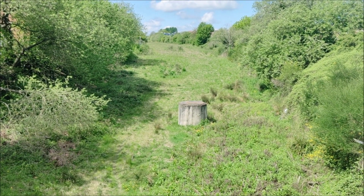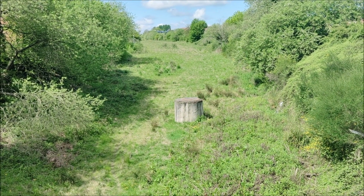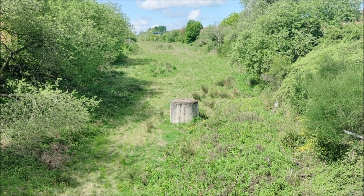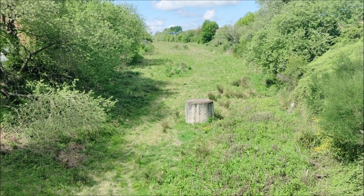So this will now bring us towards the end of the video. We'll now find out quickly where the railway line reconverges with Ryecroft Junction back into Walsall Station. So let's head that way now.